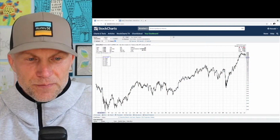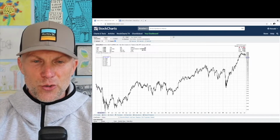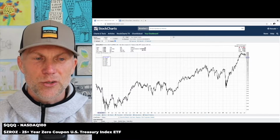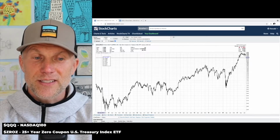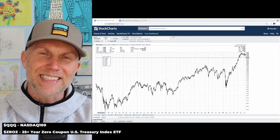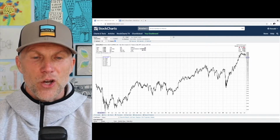So let me jump over to that price chart. We're going to look at that, and we're going to look at a couple other things. So here is a really zoomed out view of the Nasdaq 100, using the tracking symbol QQQ, and zero coupon bonds. Officially, it's the PIMCO 25-year Zero Coupon US Treasury Index ETF. That's a mouthful. So what do you need to know here?